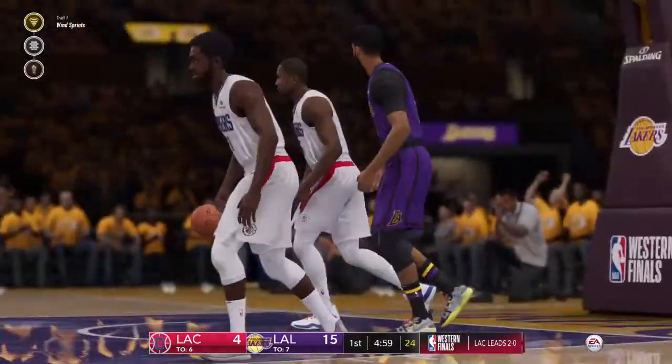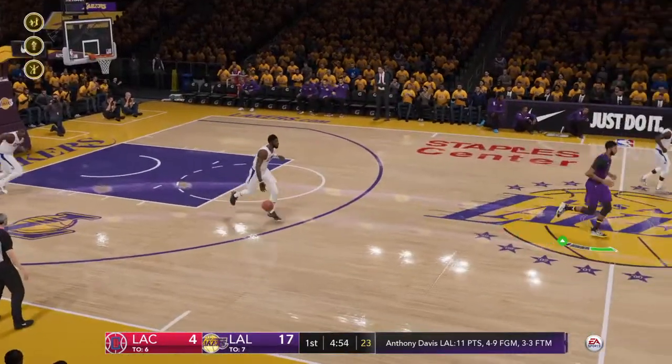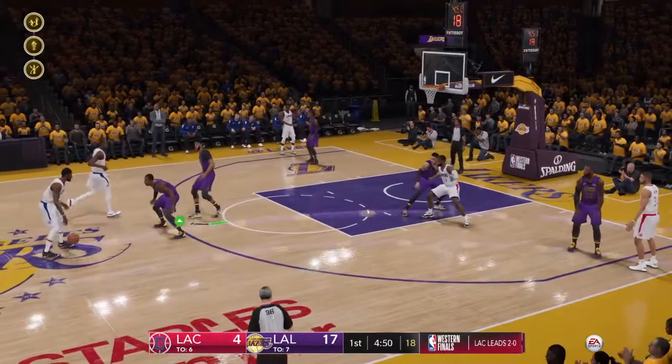Anthony Davis. Now 4 for 9. This has been a good first quarter for him so far. That wasn't an easy shot, but he was able to knock it down and add to their lead.